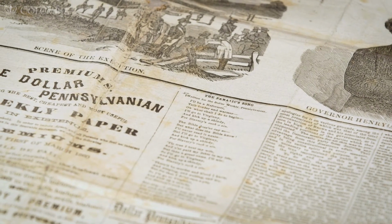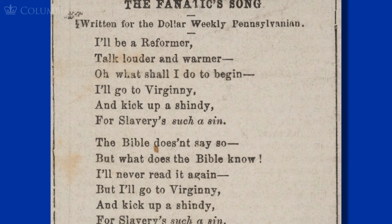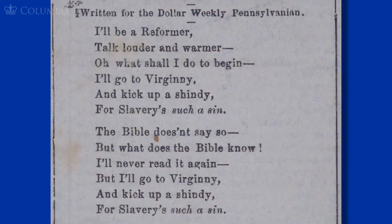Right. And what's the poem over there? There's a little poem that's called The Fanatic's Song, and it's an anti-John Brown poem. So another thing that's especially interesting about this newspaper is it's a Democratic newspaper published in the North. So this is a newspaper that's against abolitionism, but is published in a state that will soon become a major Union state during the Civil War.